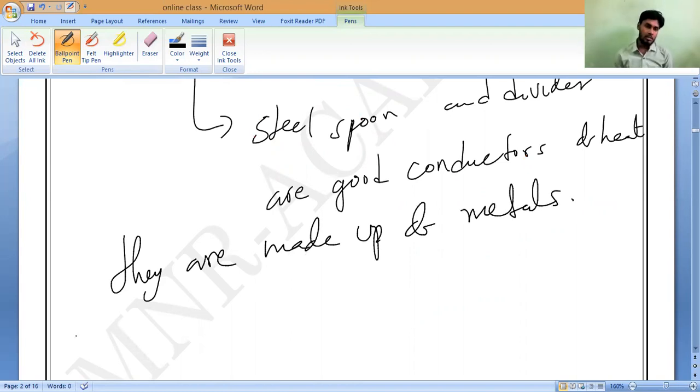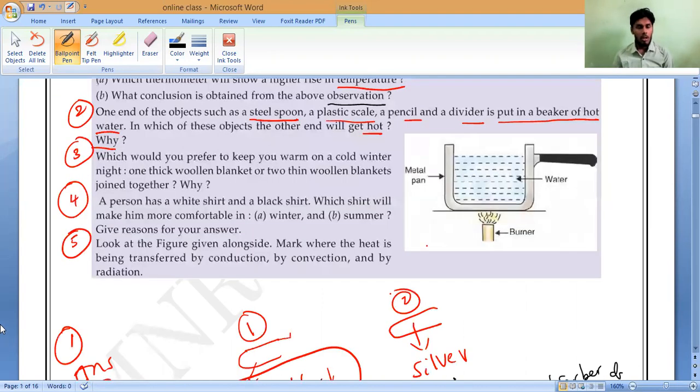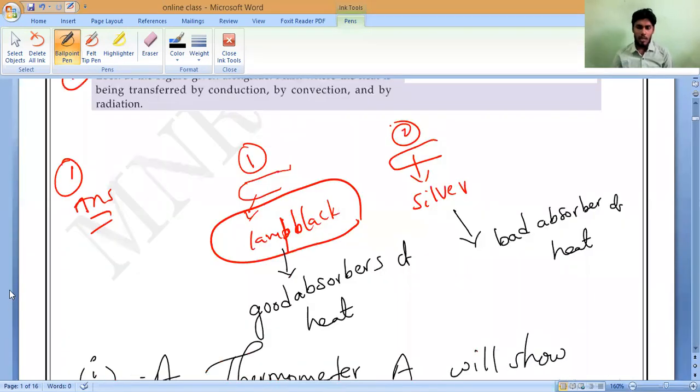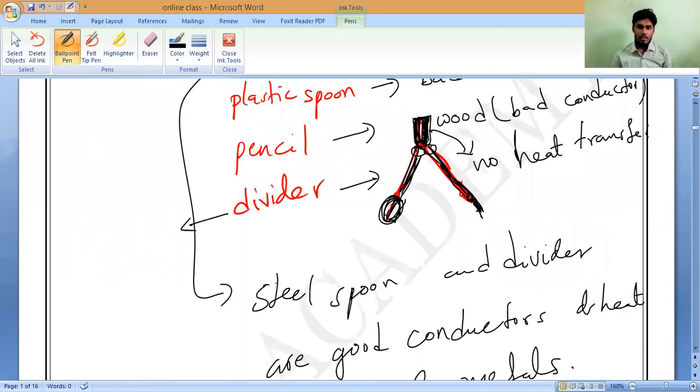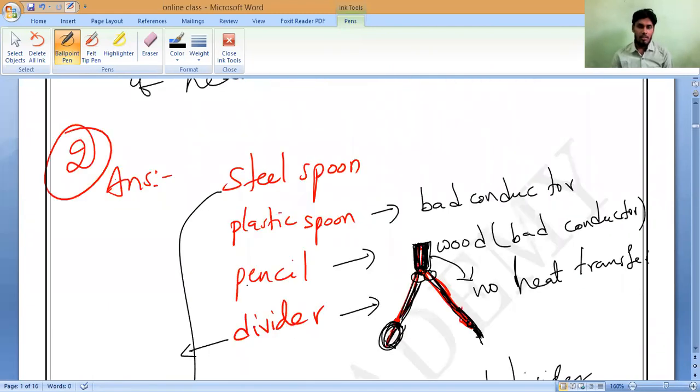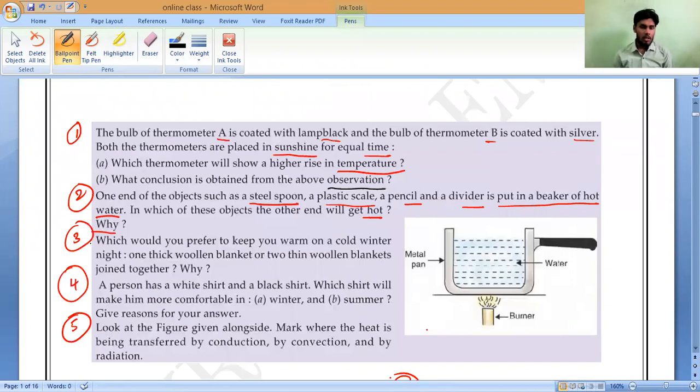So next, third question. Go to the third question, Hari. Sir, same question, there is another 1 point, sir. Why? That is the answer. We already wrote it: they are made up of metals. That is the reason. Reason is that metals are good conductors of heat. That's all.